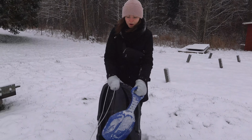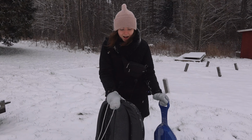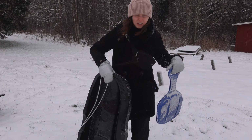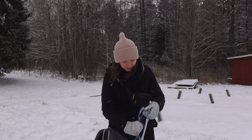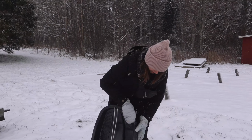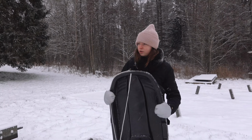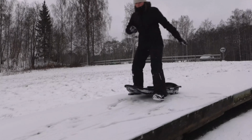Okay, so we are now eating lunch and we are ready to go sledging. And we've got the goods here in Swedish. This is called a skärtlapp. And then here we have the pulka, the sledge. So yeah, let's go sledging!